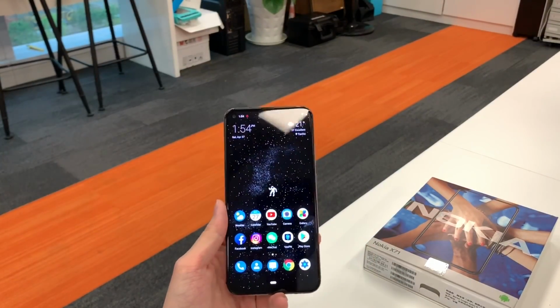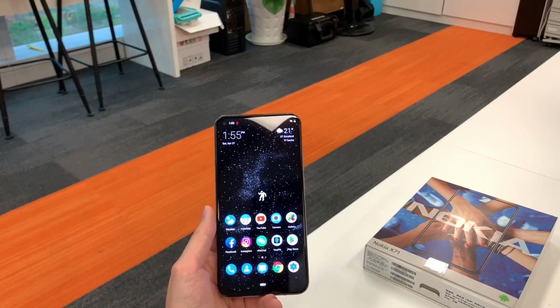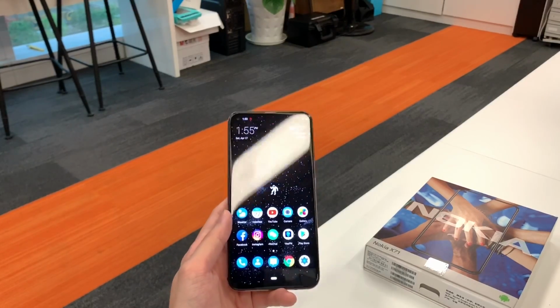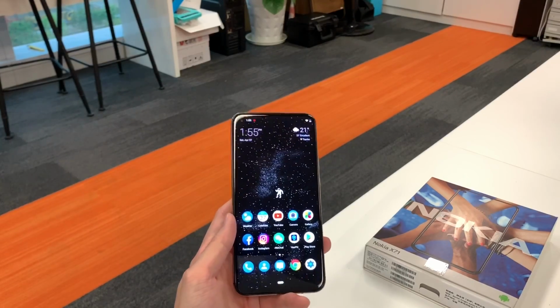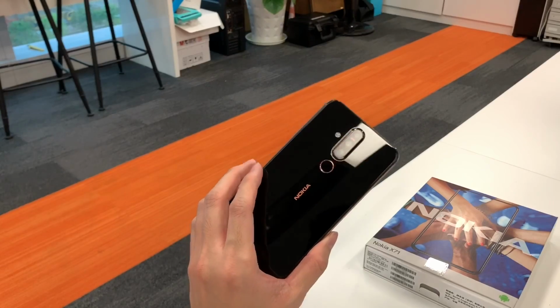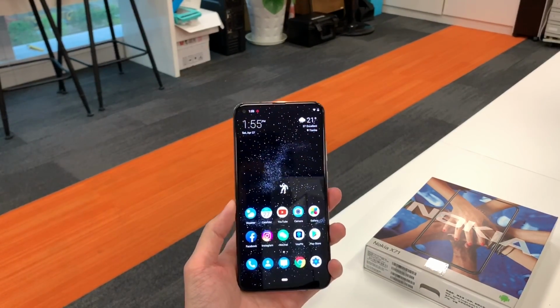A lot of people are comparing the Nokia X71 to the Redmi Note 7 Pro, and I kind of understand where they are coming from. Basically, the Note 7 Pro actually has better specifications than the Nokia X71, but costs about 100 US dollars cheaper than the Nokia X71. So why is this Nokia X71 so expensive? Well, first things first, let's take a look at the build quality and display.